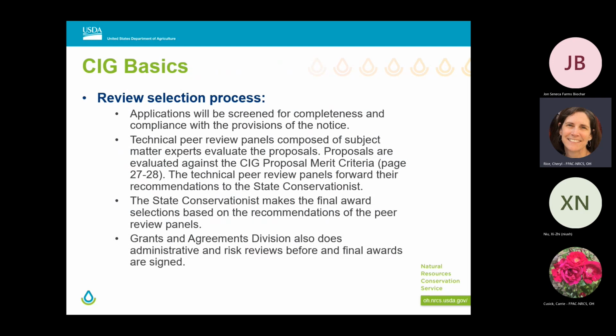So that typically takes somewhere between 3 and 6 weeks to go through that technical peer review, depending on how many applications and proposals we get. We then go through, collect all of that feedback and critique of your project. We put that in a summary document where we stack one project against another. We rank them 1 to whatever. And that information is provided to our state conservationist. Our state conservationist then takes a look at that peer review information and makes an award decision. Typically, we're expecting that to be happening at the beginning of June this year.